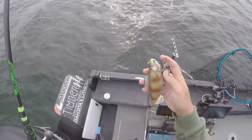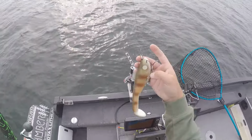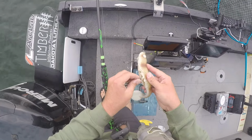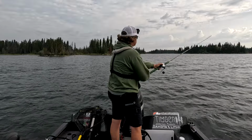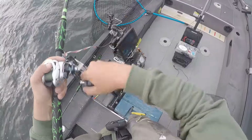Oh my goodness, a big pike literally just followed that thing up as I was reeling it in, all bent up and messed up like that. That's unreal. I wonder if I'd be able to get these fish to eat topwater right now. See if I can get a few more fish on this, and I might get ambitious and try a topwater bait. My bait's tangled up again.